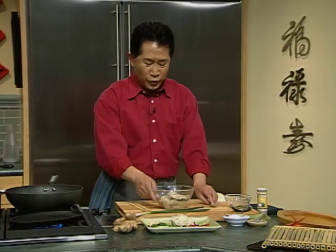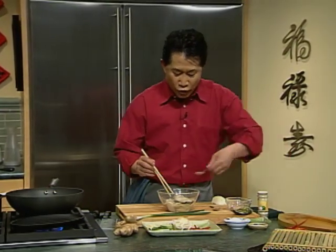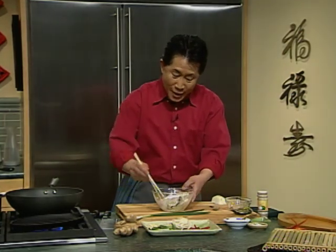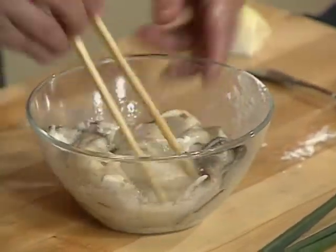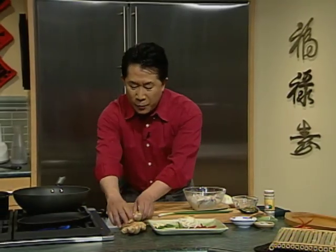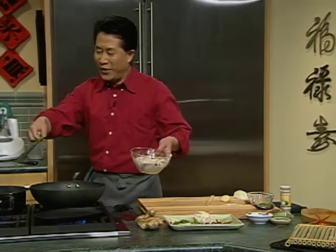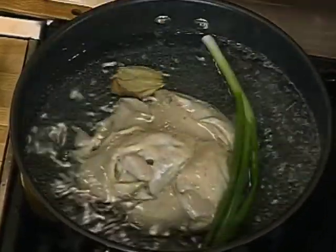Now, when you use oyster, the first thing is there's a lot of water in the oyster. So what you have to do is put a tiny bit of salt, a tiny bit of cornstarch here first. And then I want to partially blanch this, which means I boil this a little bit to get rid of some of the milky stuff. And then also, to flavor a little bit, a little piece of ginger, cut the little piece up, ginger, green onion, and then marinate this oyster a little bit.